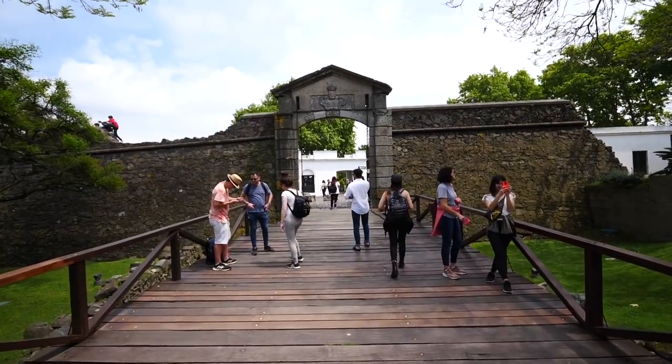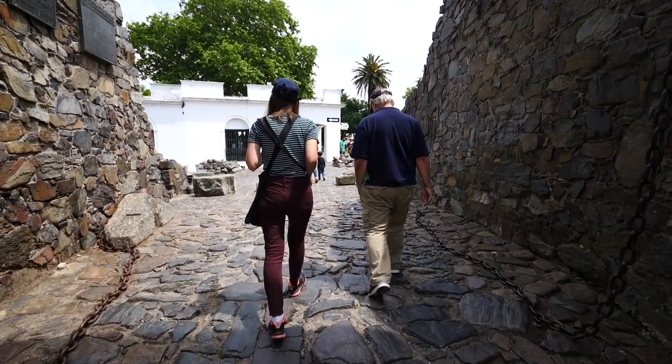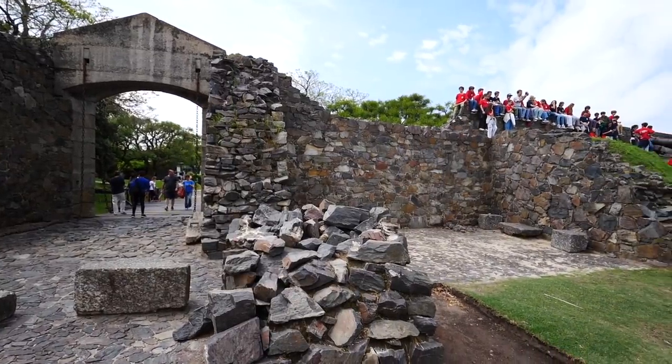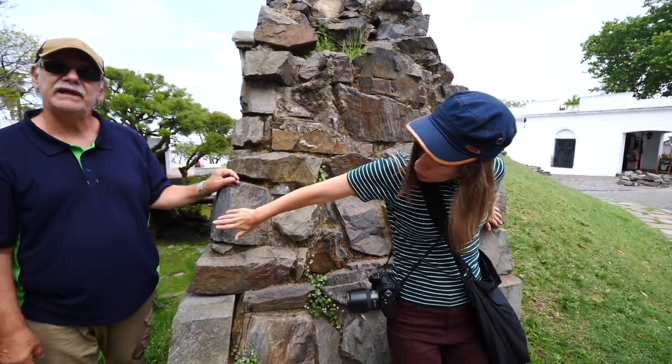So we are out exploring the old town here in Colonia del Sacramento. And we've just discovered that the old town is actually considered a UNESCO World Heritage Site. And we should mention the size of the walls because we entered through the gate, but then we went around and the wall's been cut in half for traffic. Look at that size. The width. It's huge. It's like maybe 1.5 meters thick.